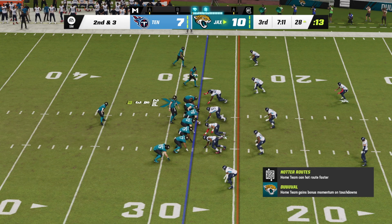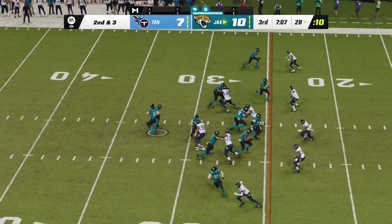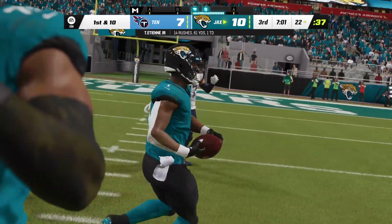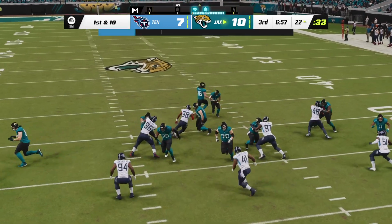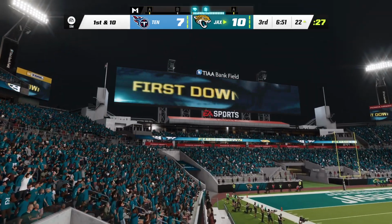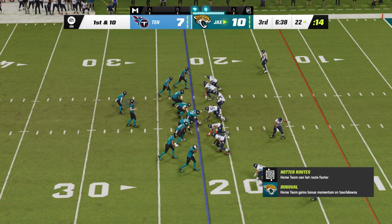Here's 2nd and 3. And they'll go again with Etienne. And he'll be a couple yards shy of the red zone here at the 22-yard line. 6 yards the pickup, and that's a 1st down. Well, you know they had a 3rd down play on standby just in case, but he says no need with that carry. Runs like that will continually earn him more work in this and future contests.